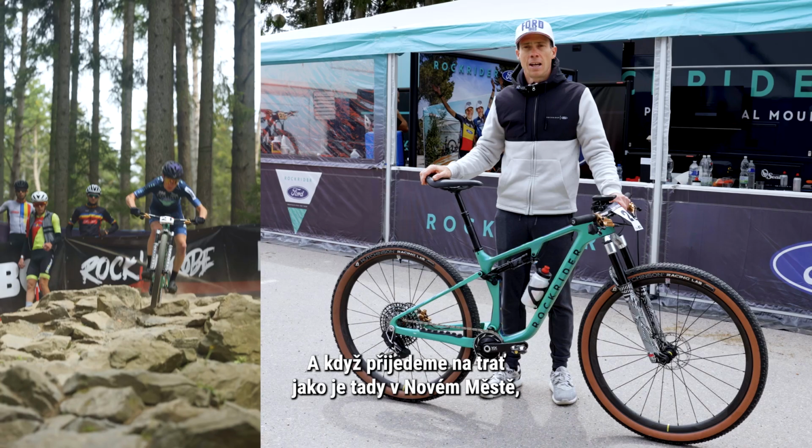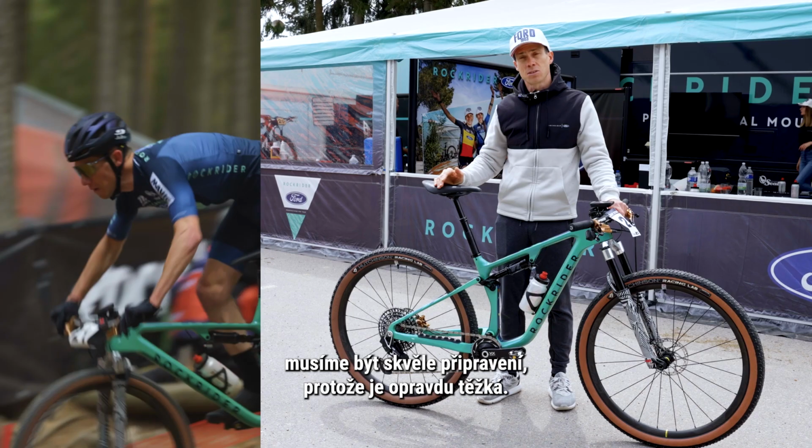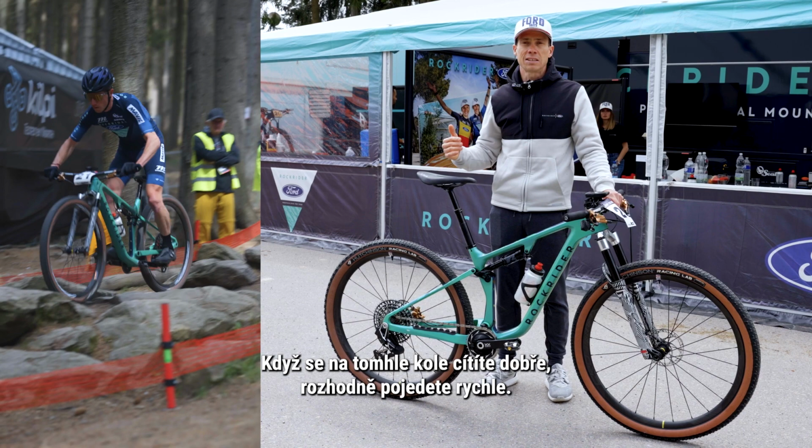And for a rider, it's super nice to feel that the engineers are listening to us. And when we come on a track like Nové Město, you really need the perfect setup because the track here is really rough with a lot of roots. So if you feel good on the bike, you definitely feel fast. And I mean, yesterday for the trainings, I just felt spot on.